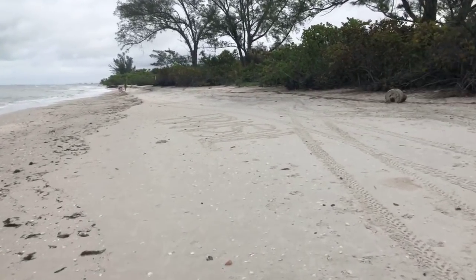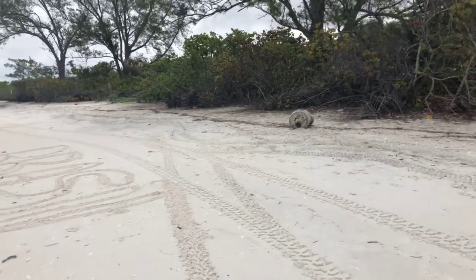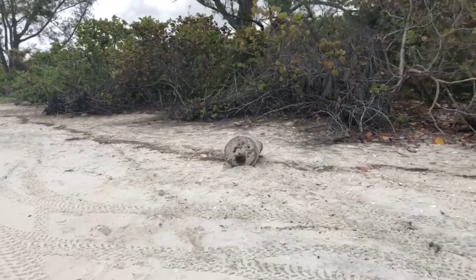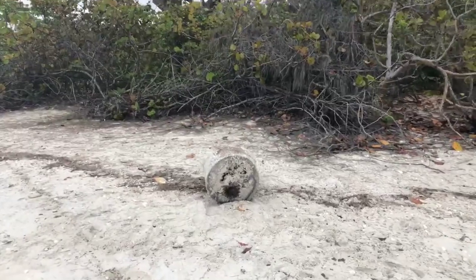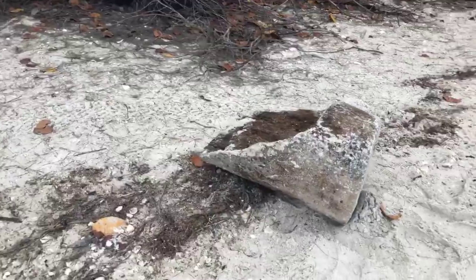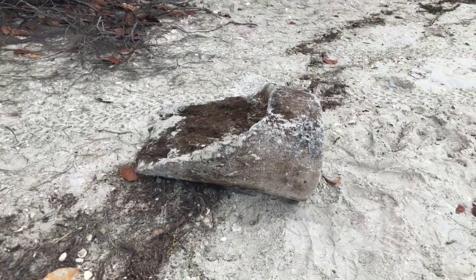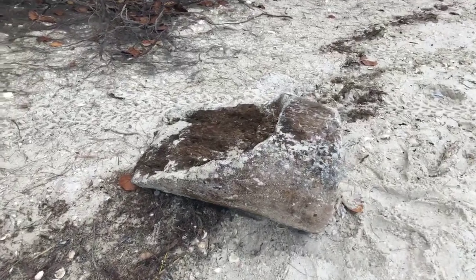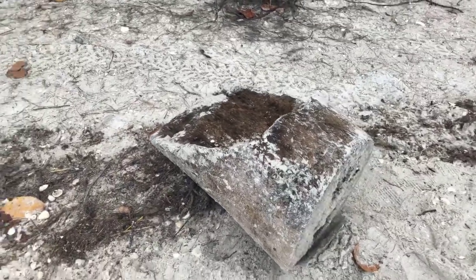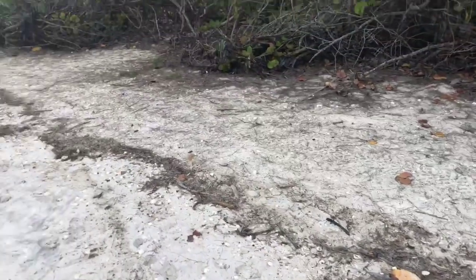Well, this is the part of the beach that got hit really hard. Something, a big piece of concrete washed up here. Oh, wow, that is a piece of wood. That is a piece of almost petrified wood. Look at that. That's an old big piece of a tree that washed up here. Wow. Looks like concrete from over here. Man, that's pretty darn heavy.